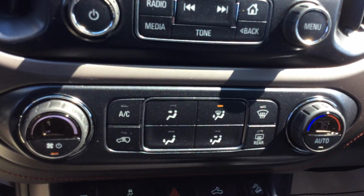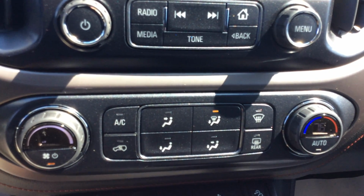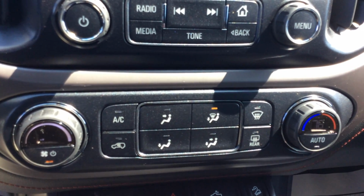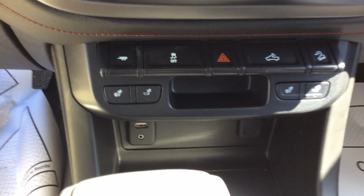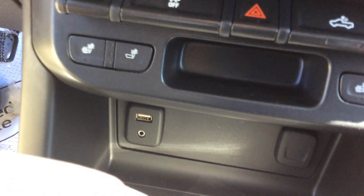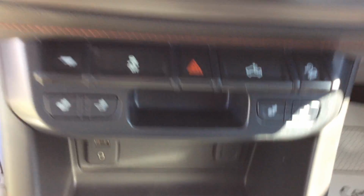Down below that is going to be our climate control center. Very intuitively laid out, very easy to reach down, quickly adjust the temperature, fan speed, or airflow direction. And I do have the heated seat controls there, right below that. Next to that, down below there, is going to be my USB port and auxiliary jack. And then on the other side there is going to be a 12-volt outlet.